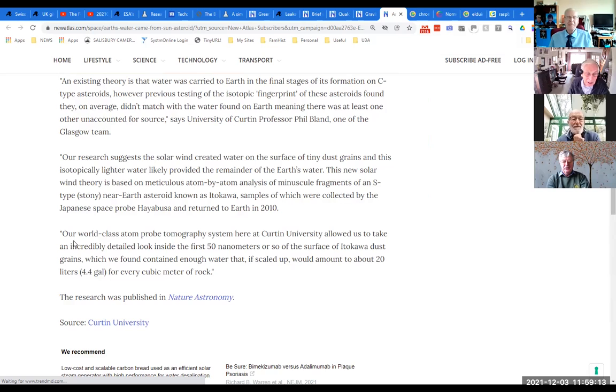Well, I like this sentence. Our world-class atom probe tomography system at Curtin University allows us to take an incredibly detailed look inside the first 50 nanometers of the surface of the Itokawa dust grains, which we found contained enough water, if scaled up, that would amount to about 20 litres for every cubic metre of rock. See? Highly significant, I feel sure.